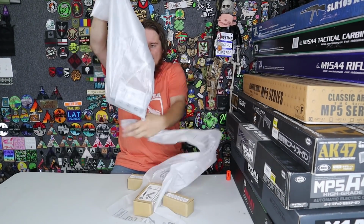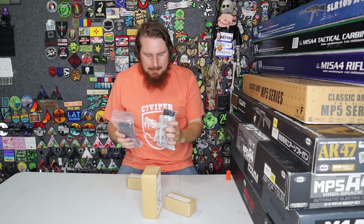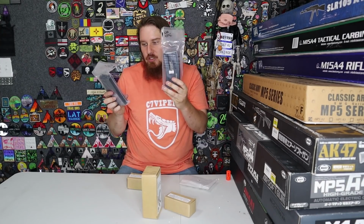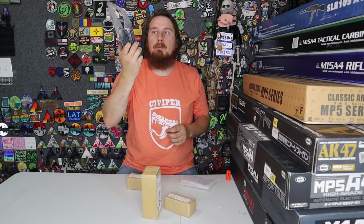So in this box we have spare things. He included these 2 spare mags because I think the AIM didn't have a mag. These are 2 just standard high caps, I think 300 round high caps. These are the Airsoft Elite brand, and these are metal 300 round M4 high caps.